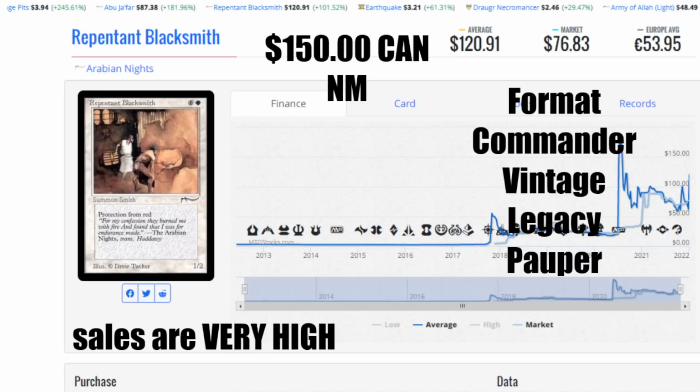€53.95 to get you that card. Formats again: Commander, Vintage, Legacy, Pauper. Pauper's there. I mean, this is an expensive card. I don't really know the rules for Pauper, but I thought Pauper meant poor cards. Maybe I'm wrong. Somebody can put that in the comment section and reprimand me with a slap to the face with a big piece of nachos and cheese.